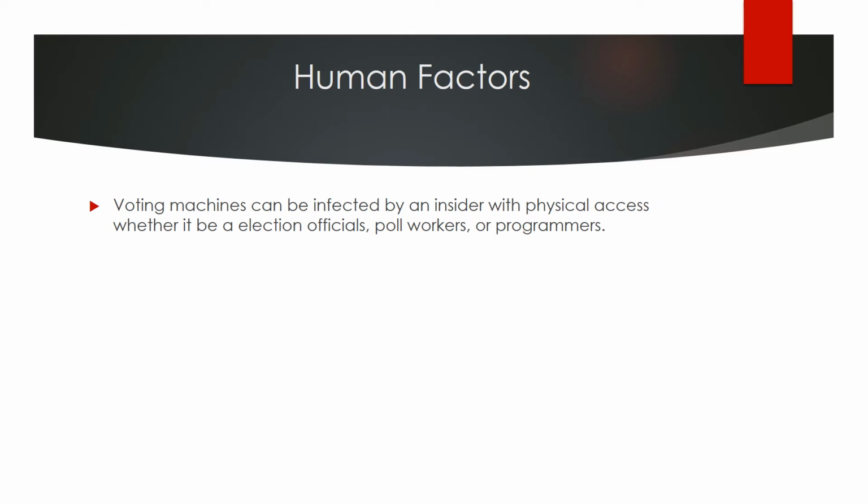Last but not least, we have human factors. People can be the number one vulnerability for these machines, whether it be the polling workers, programmers who conduct updates for the voting machines, or election officials who install and operate the machines. None of these people who come in contact with or are left alone with these machines are actually required to have security clearance or background checks done. So you can only imagine the number of things that can go wrong here.